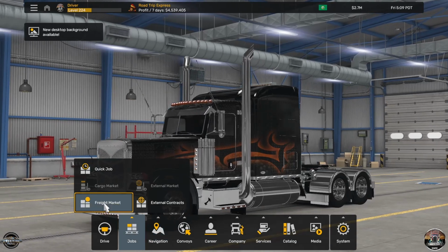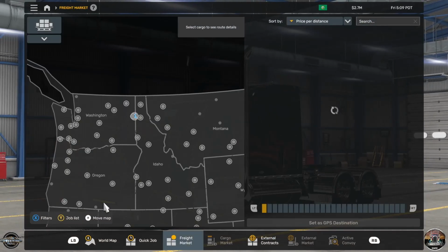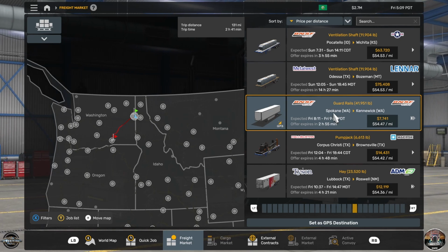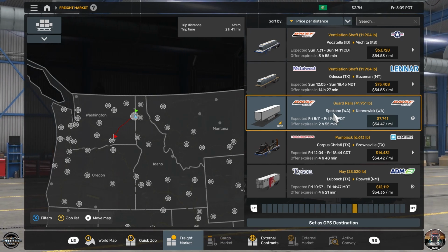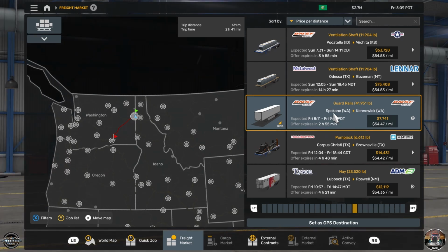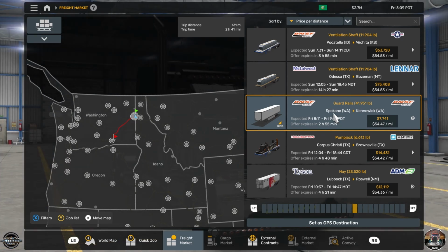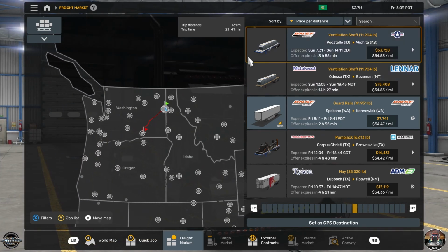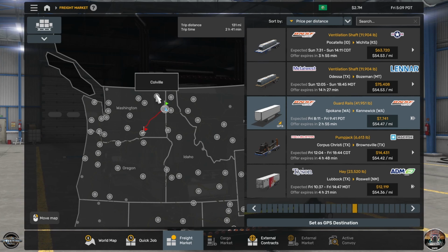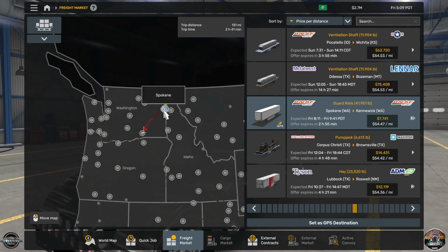This is going to be a little bit off the way I normally do things, but we are looking at taking these guardrails from Spokane, Washington to Kennewick. So with the new game update, to get this thing to work, I'll use my mouse. We were over here in Colville, but when the new update dropped, it made me respawn, and for some reason I couldn't pick this town, so I just picked Spokane right here.